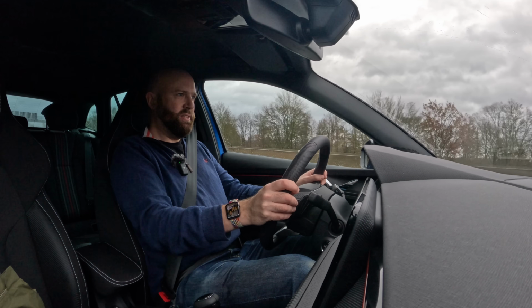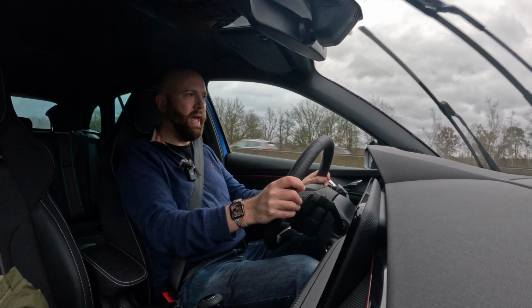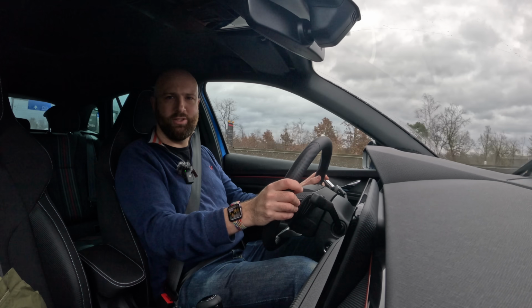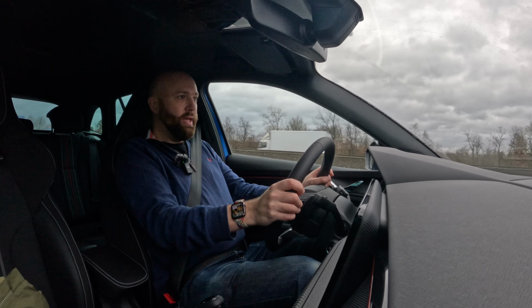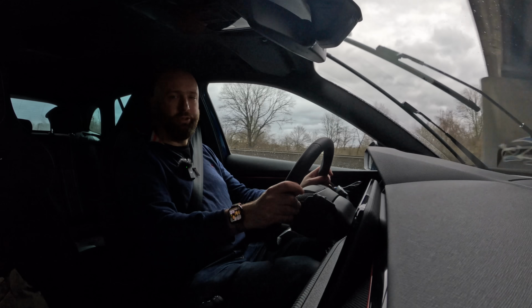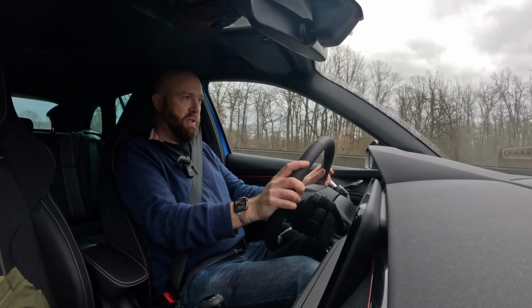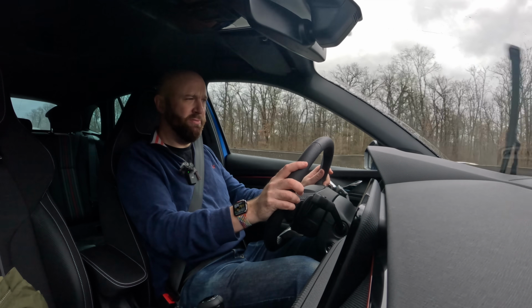And yeah, it's a reasonably refined cabin. There's a bit of wind noise. I'm hearing mostly water in the wheel arches on this soggy Frankfurt day. But yeah, it's a comfortable grown-up motorway cruiser, especially with this 1.5 litre petrol engine. It feels as decent as an Octavia, frankly.